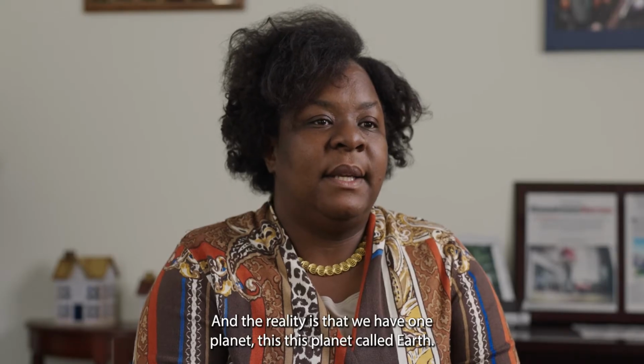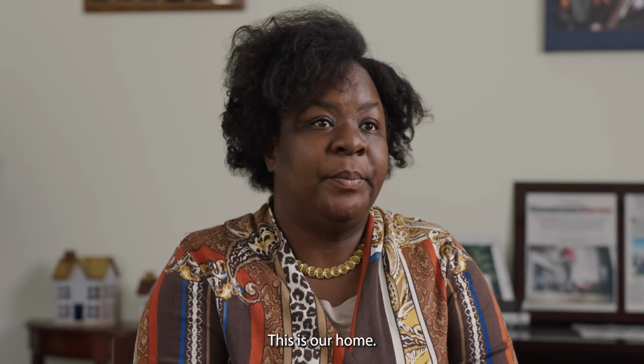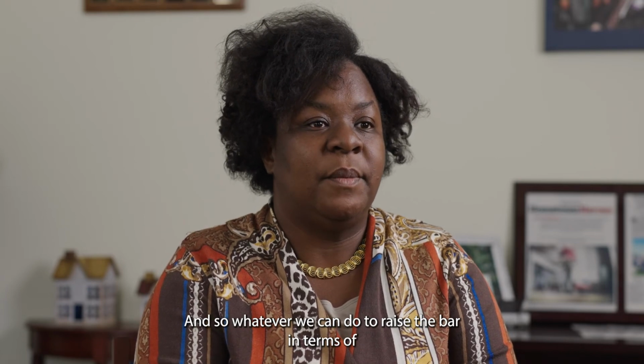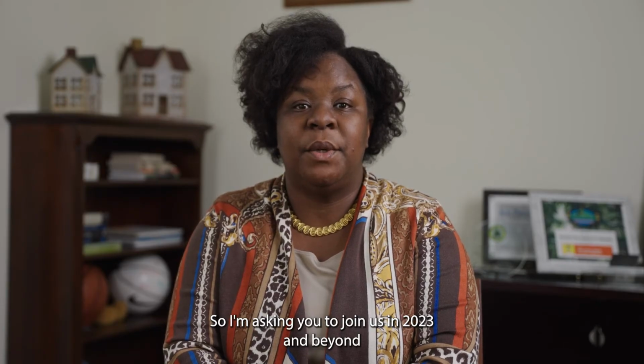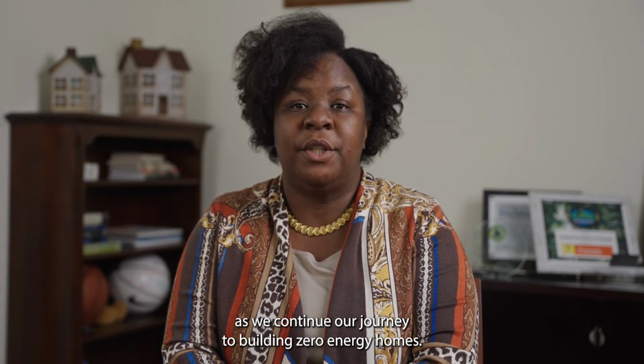And the reality is that we have one planet, this planet called Earth, this is our home. And so whatever we can do to raise the bar in terms of affordability, in terms of sustainability, we're going to do this. So I am asking you to join us in 2023 and beyond as we continue our journey to building zero energy homes.